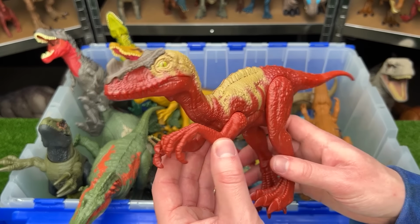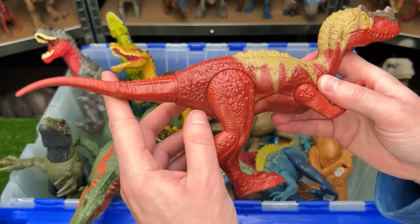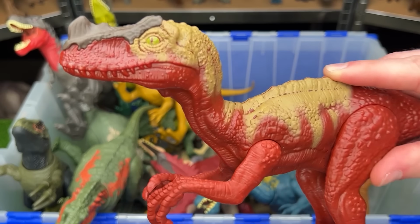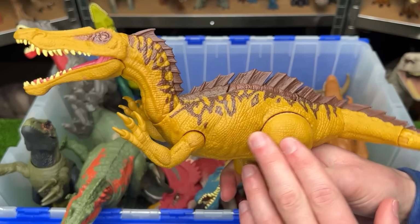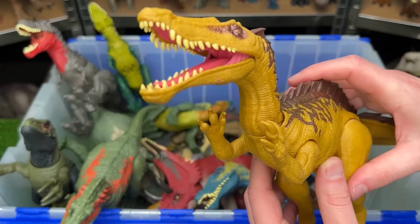Here is the Proceratosaurus figure. This is the basic edition, so you can move its tail, its legs, and its arm, but sadly there is no action button. Still has some pretty cool coloring though. Next up is the Suchomimus figure. This version is in the yellow and brown, and it has two buttons on its back, one for chomping its jaw, and the other for swinging its tail.